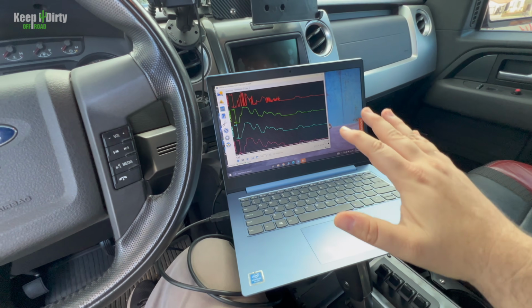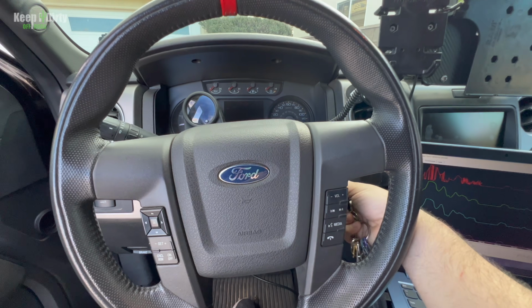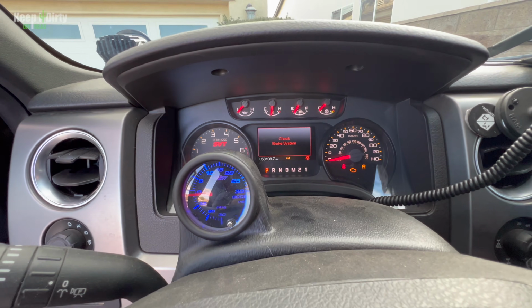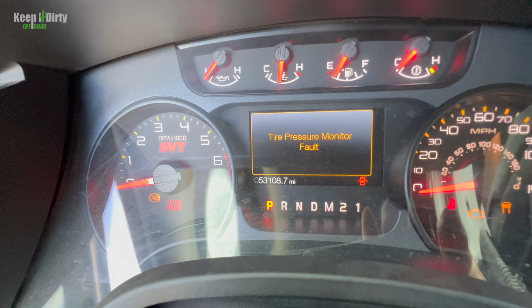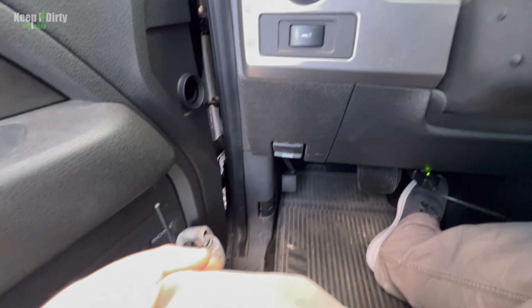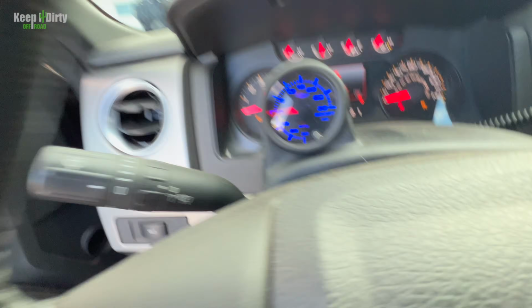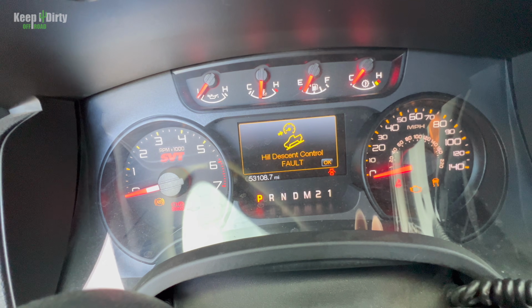Now I got my laptop here with FORScan. I've actually already done the troubleshooting, but let me show you what the Christmas lights look like at startup. Start. See that? So hill descent control is on. The parking light will be on even though the parking brake's not set. Well, let's see, parking brake's not set. It'll keep the parking brake light on and it'll keep all those on there.